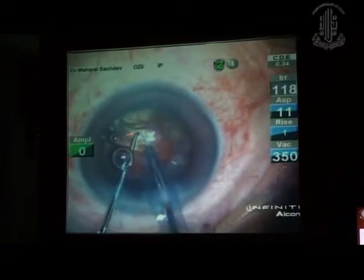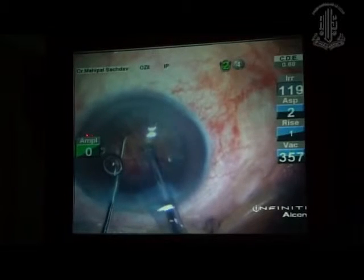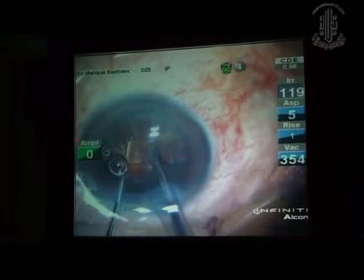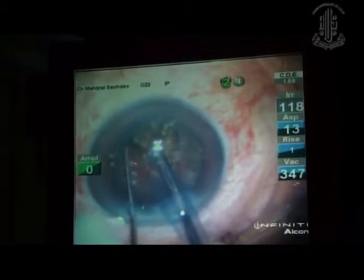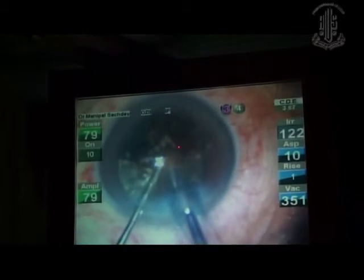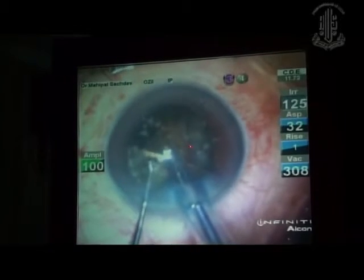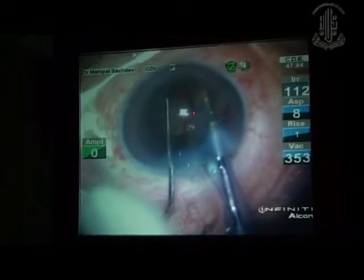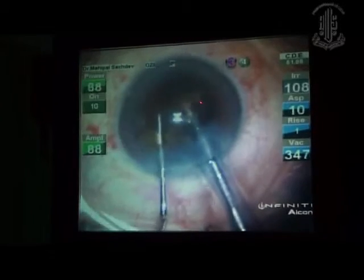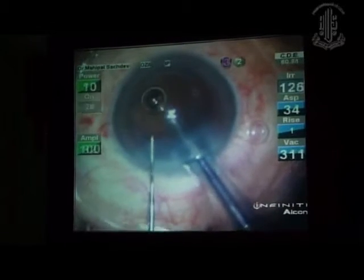We've done the hydrodissection. Now watch. Just watch it. There, you see that's air bubbles that have come, so that means there is a cleavage plane. Can you see that cleavage plane? Fantastic cleavage plane. Look at this cataract. Black, dark brown, black cataract. And you can see that clear cleavage plane. See here. That's the cleavage plane that's already been created by the lens X. And that is the final piece that has been removed.